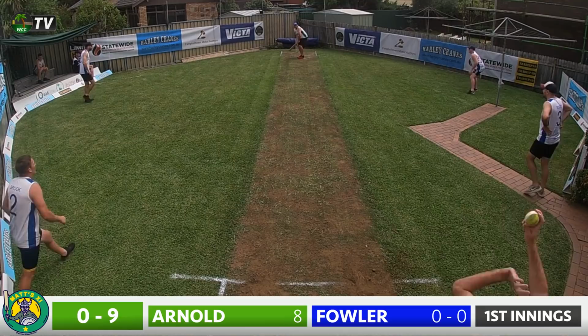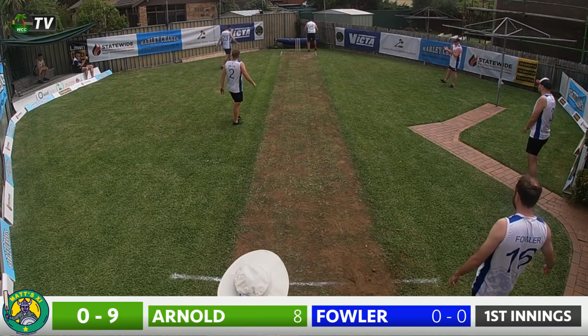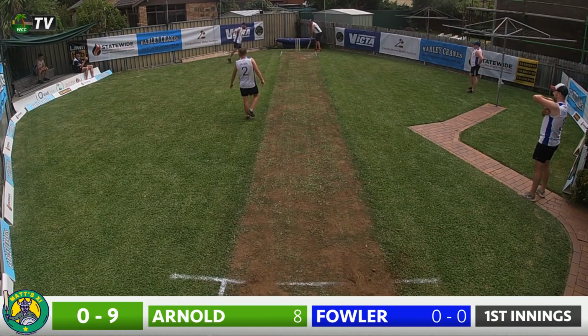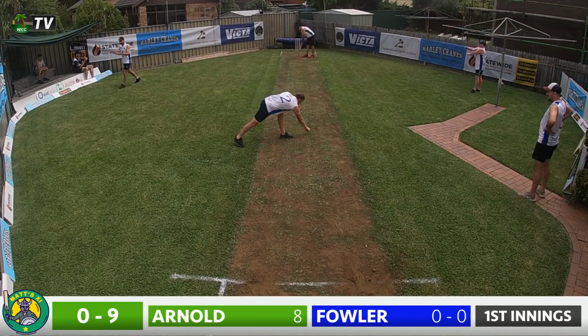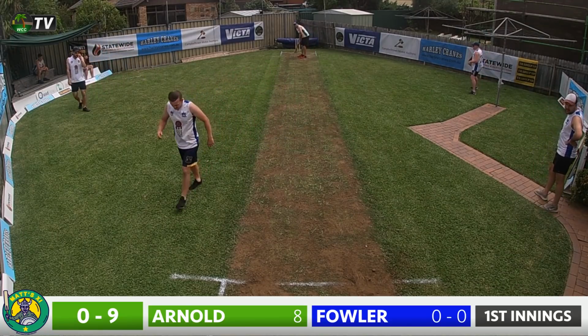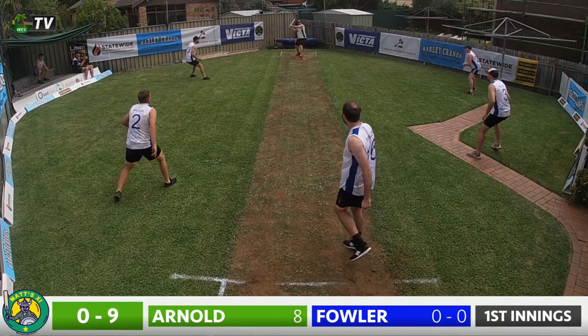No wicket for 9 as Peter Fowler will bowl around the wicket for the 6th over of the innings, and he begins with a full toss down the leg side, and it's a swing and a miss there from Arnold. So it's been good so far from Arnold. He's been able to see off the early Blues onslaught, and he might just be thinking this could be his opportunity to cash in. Fowler will continue around the wicket to him now in the 6th over.